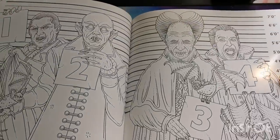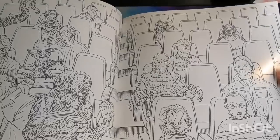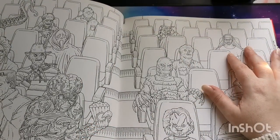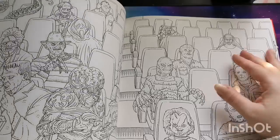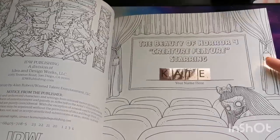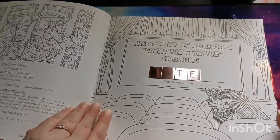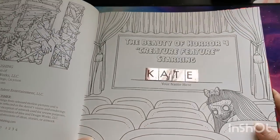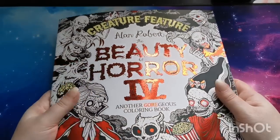So much fun. I debated for quite a while about the next one, which is like famous people who have passed away. Put my name there with rose gold metallic stickers. So there we go. So that is the Beauty of Horror 4.